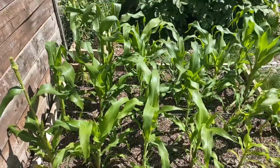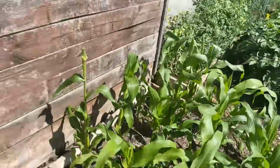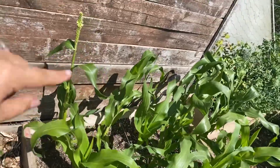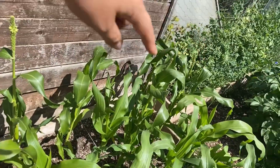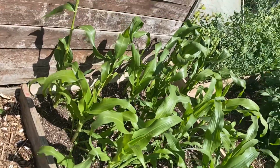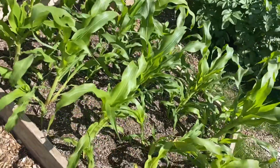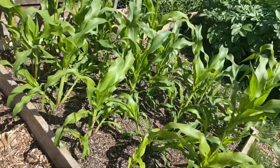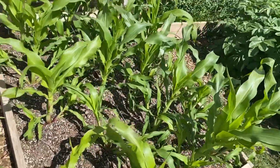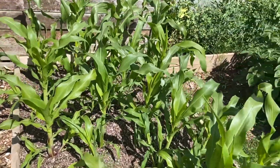We've got our beautiful sweet corn. I've staggered planted these a little bit. So the ones at the back, there's about 6. 1, 2, 3, 4, 5, 6. They were in first, so you can tell they're going to be ready first as well. And we've got the rest. I've got some ornamental sweet corn here as well. I don't know what's what, but it's looking good. It's looking like it's growing.